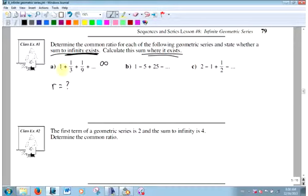This is multiplied by a third, right? Okay, yeah, it is a third. So you've got to check. r is 1/3. Is that less than 1 or greater than -1? Yes, it is. So that means it converges, and I can use the formula.